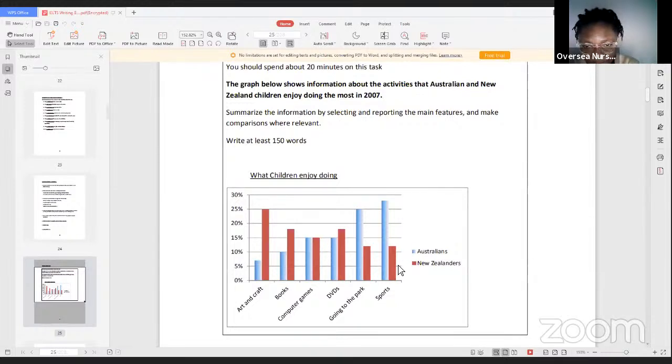Okay, can you see? New Zealanders had the same. Then we took note of the highest on this whole thing. The Australian kids had the highest score for sports, which is about 27%, while the highest for the New Zealanders is 25% for arts and crafts.